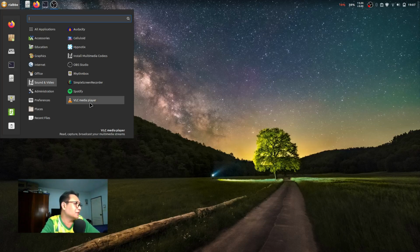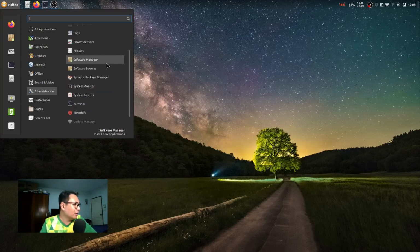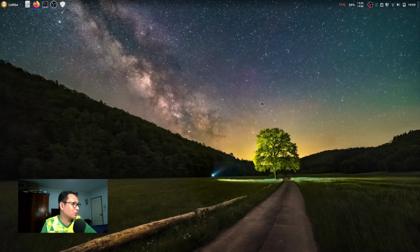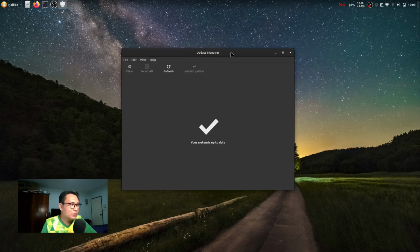What is VLC? VLC is a player, a capture, and at the same time a broadcast multimedia streamer. Now let's go to the administration, which is the backup tool, the disk usage analyzer, driver manager, and all the logs, statistics, printer, software manager, the software center, system monitor, system reports, terminal, and the software manager, which is where I upgraded my 21.1 to 21.2.